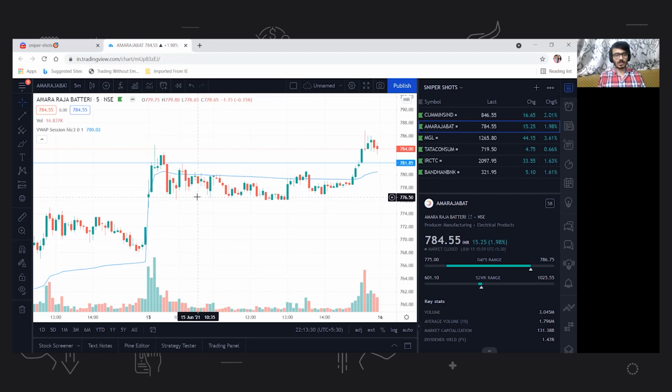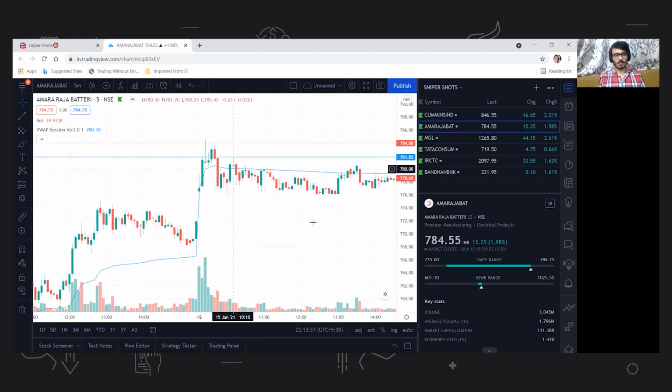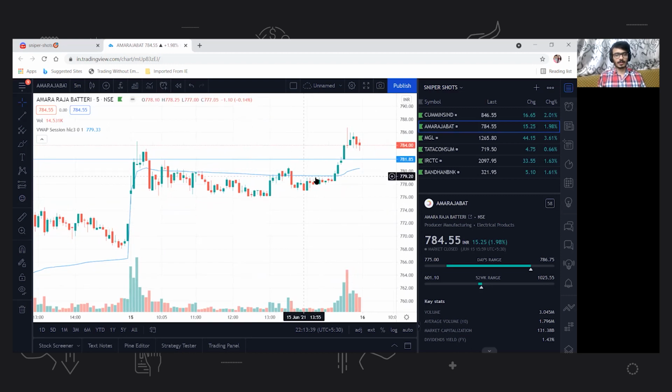There was constant accumulation, constant buying happening around the lower area of the range. The reason I was trading this is because it was trading above all of this, and it was gapping up into some supply here. Just around the 245 area is where it started to bounce up nicely, and then it gave a good continuation move on the upside. So this was Amara Raja Batteries, and these were the trades that we actually took, and this is where we were involved.